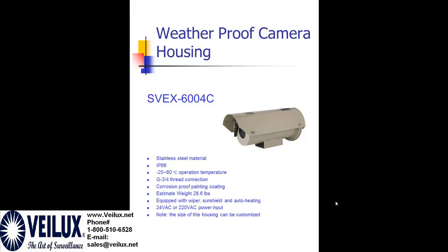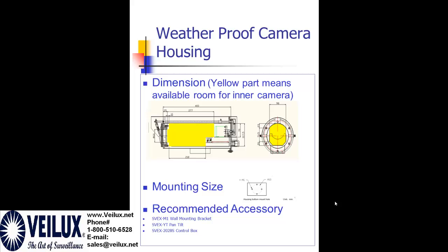And the sizing of this housing can be customized. Here we have the dimensions of the camera, the mounting size, and the recommended accessories that other customers do purchase when they are purchasing this camera from us.